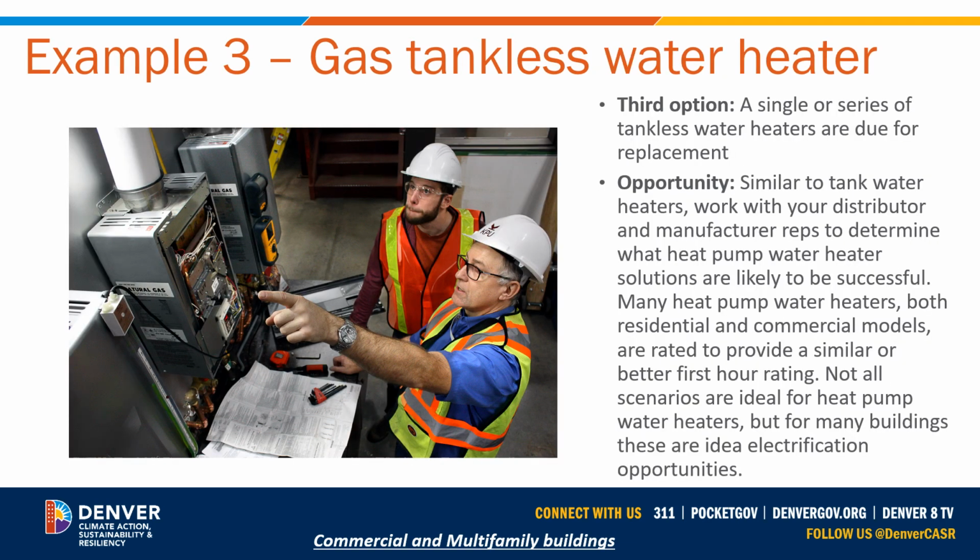Next up, we have gas tankless water heaters. And again, we are not talking about boilers designed to also do space heating or to be used in commercial cooking or any industrial processes. We're talking about those used for service water heating. So often you'll find a single or a series of these units. And if one or more are due for replacement, there are opportunities to switch to heat pump water heaters.